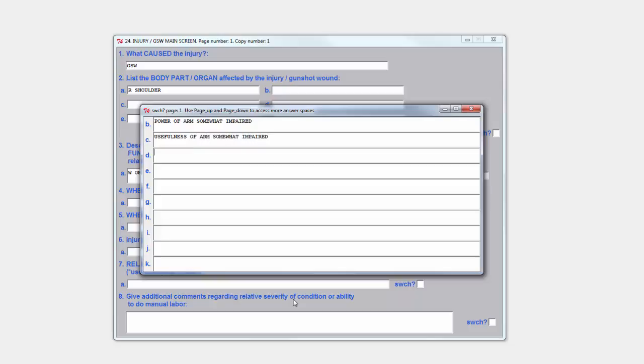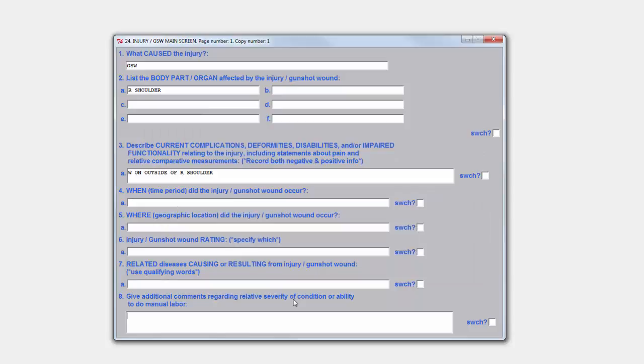The certificate reads, "The disability is not permanent." We enter this in the additional comments tagged with a 0. Information in the additional comments is tagged with the number of its associated question on the screen. If there is no associated question, the tag is 0.